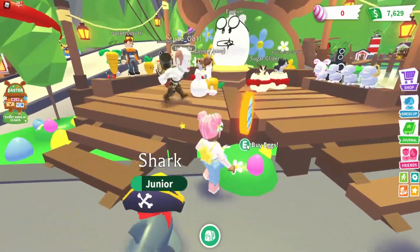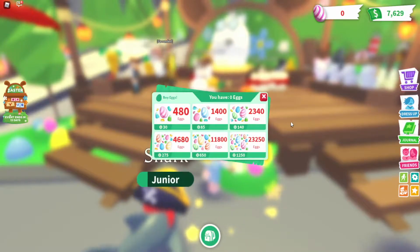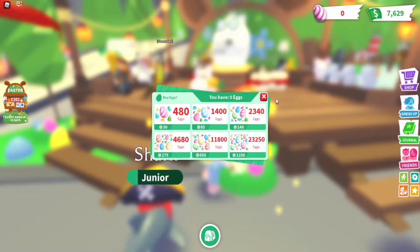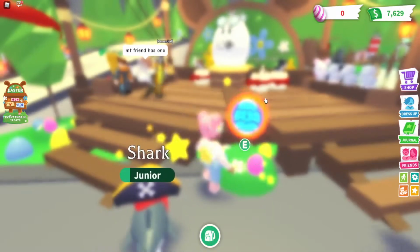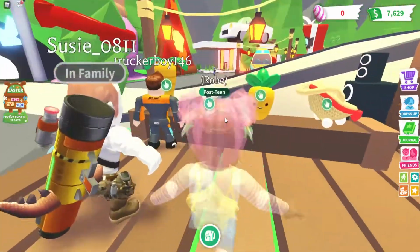Okay, let's see. Oh, yeah, you can also buy the eggs as well. If you don't want to go hunting for it, you're free to buy the eggs so that you can get as many things as you want with the eggs. You can buy them with Robux if you want to get a certain amount. And then really, you don't even have to do the Easter egg hunt part at that point. So let's see, what all do we have here?